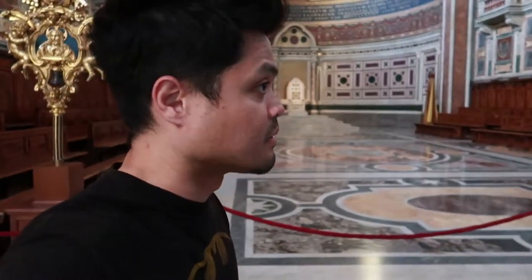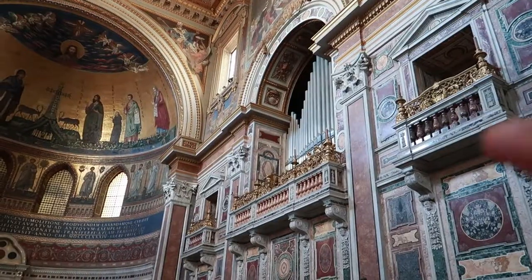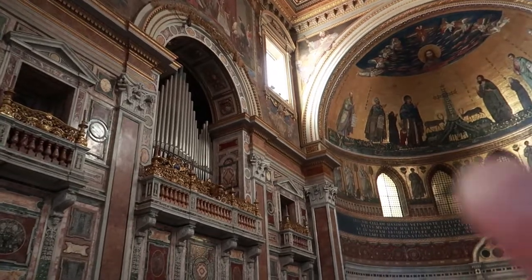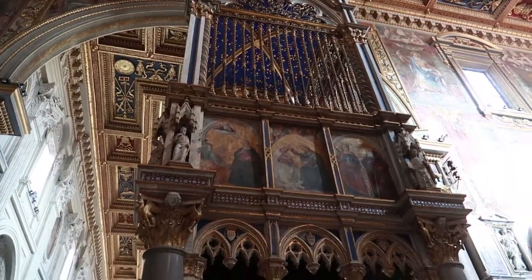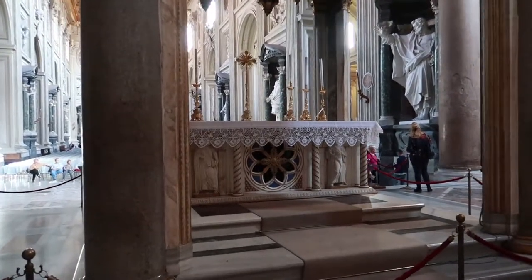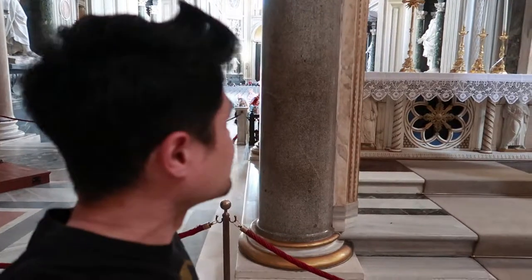I'll walk past this. An organ right there, or a harpsichord. Yeah, there's actually one more on each side. Here is the centerpiece. I don't know what it's really used for. I think the priest sits here and does a sermon. There you go. This is where he does his sermon.